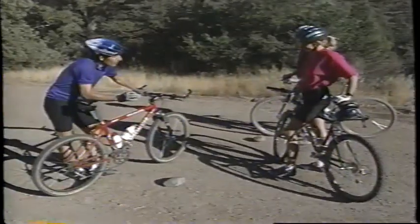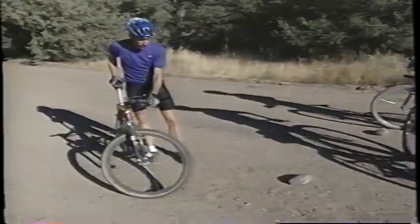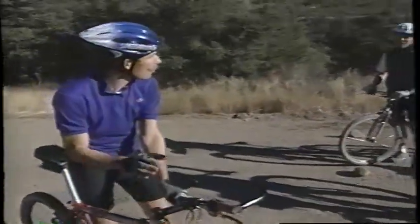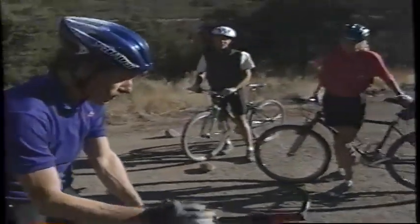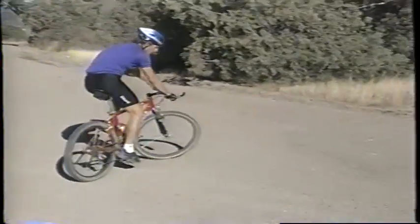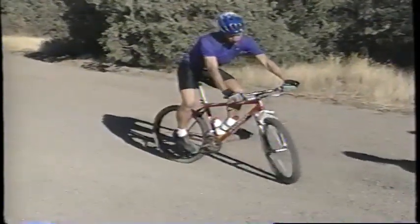And one thing you'll find, in order to ride a tight circle, you've got to turn your handlebars as far as you can. In order to turn them that far, you've got to be going really slow, okay? So you'll be using your brakes, you'll be using a lot of balance. Your speed has to match the tightness of the turn. Too much speed and you can't make as tight a turn. Tight switchbacks are always going to be this sort of balanced situation.